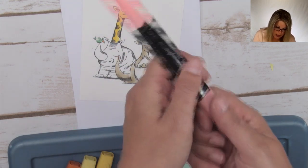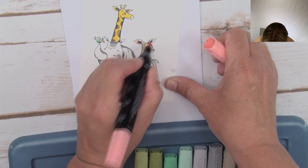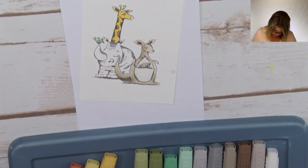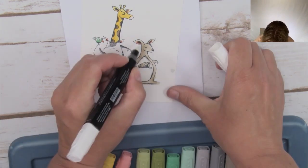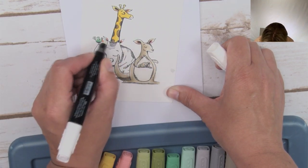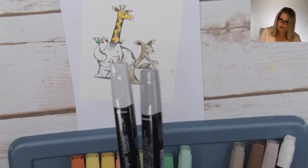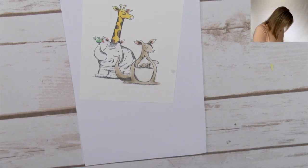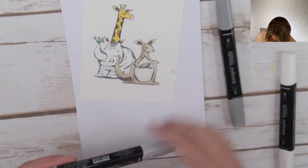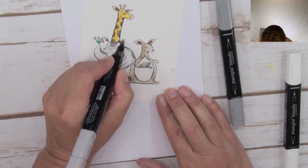All right, so the other thing I wanted to do here with Kanga before we move on to the rhino is take that Calypso coral and do her little ears. And you know what? We'll just do Rhino's ears while we're here. Because we want her to have pink ears too, or him, either way. And I'm going to take the color lifter and just pull some of that to blend it so it's a little bit lighter. All right, now for our rhino, he is going to be the smoky slate. I'm going to start with the lighter, and color him in just like I did with Kanga in the crumb cake.